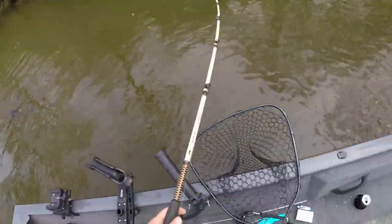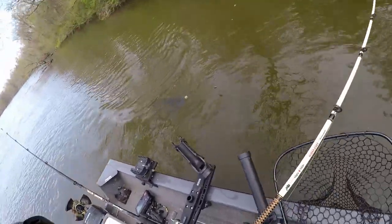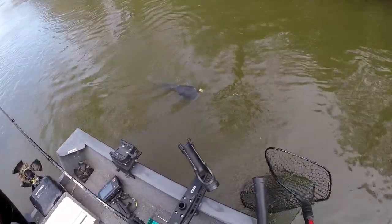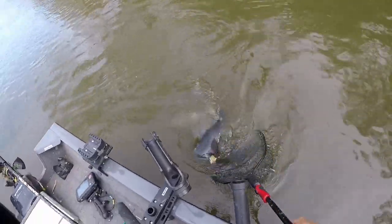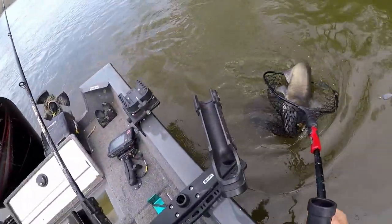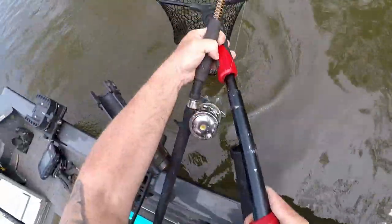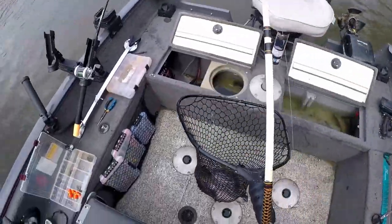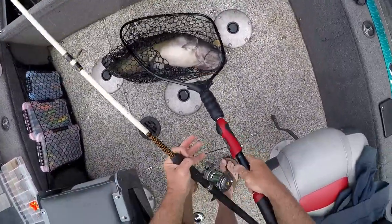Just about done. See, no pushing them. Look at the head on that thing. This might be bigger than the last one. Got him. Got him, I think. Oh. This might be bigger than the last one. Oh. Yeah, I think so.